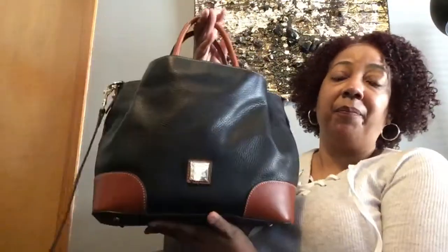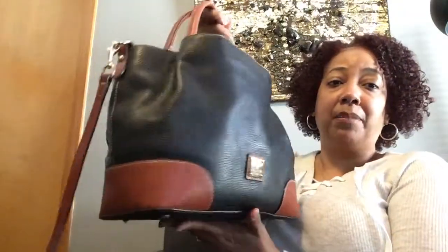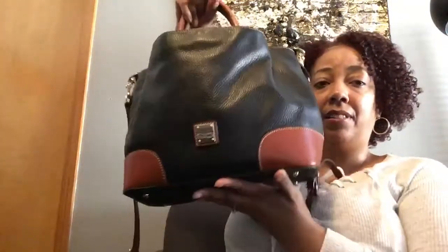Dooney Bourke bag. So in honor of appreciating and loving what I have in my closet, I decided to pull out my Dooney Bourke Pebble Grain leather Brenna satchel. I carried her for a couple of days now, and I just wanted to do a video and share. This bag has been talked about on YouTube quite a bit. And so I just want to talk about carrying Miss Brenna. I love to carry her satchel style. That's what I love about her.